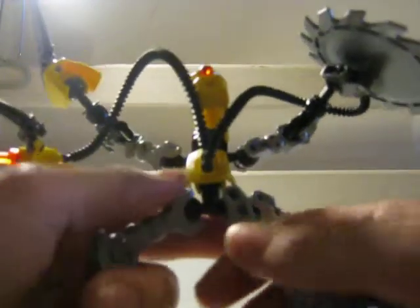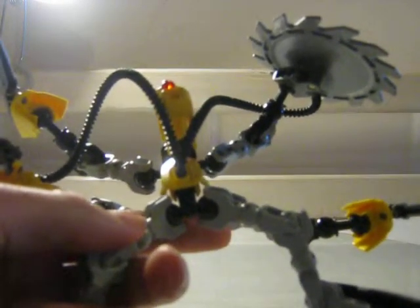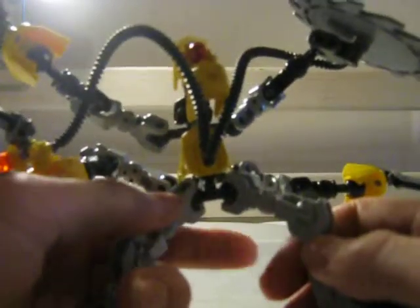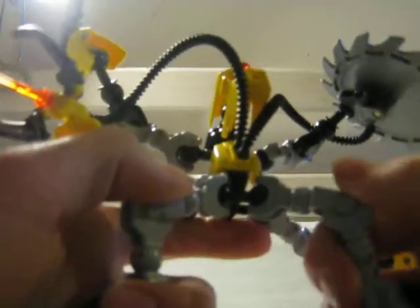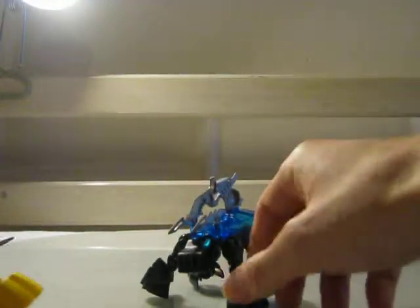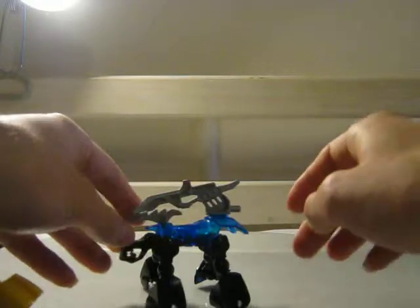Well, it's awesome. And then I got one of these little, the smallest possible torsos from Hero Factory, and also smaller than any standard Bionicle torso. Just great. I bought one of them, which is in use for this little guy over here, this little turtle, which can have weapons on his back.